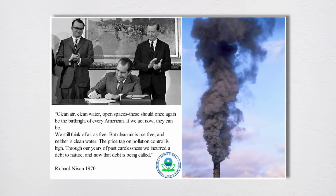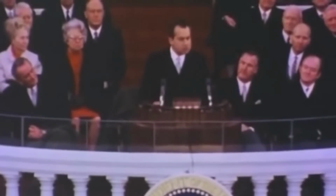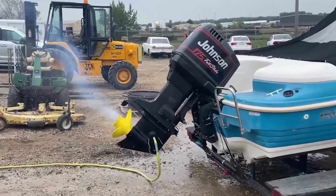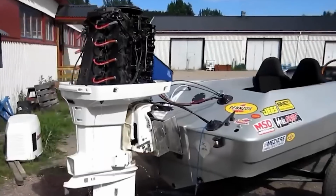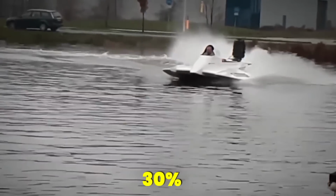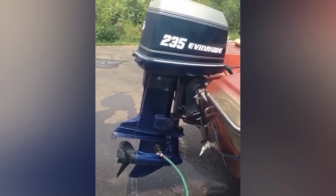The 1970s brought the Environmental Protection Agency, and suddenly those blue clouds of two-stroke smoke became public enemy number one. The EPA looked at two-strokes and saw a problem. These engines were dumping up to 30% of their fuel unburned into the exhaust. But wait, here's the kicker that nobody talks about.